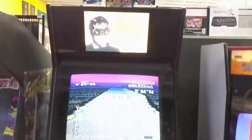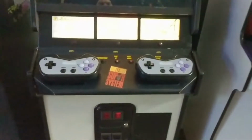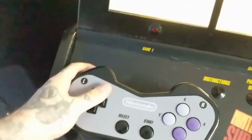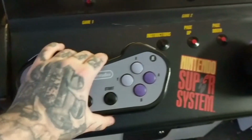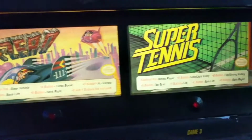I also wanted to show you guys this. I've never seen this arcade cabinet before. It's called a Nintendo Super System. It's got some pretty neat little controllers on here. I thought they moved because they just look like they're on a little swivel, but they have Super Mario World, F-Zero, and Super Tennis on this that you can play.